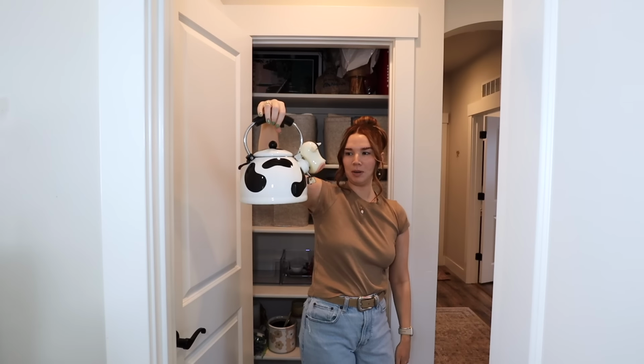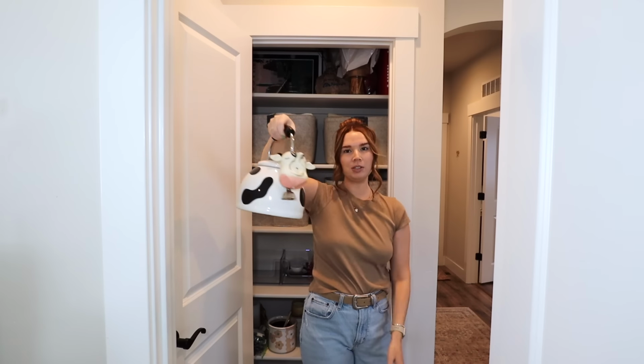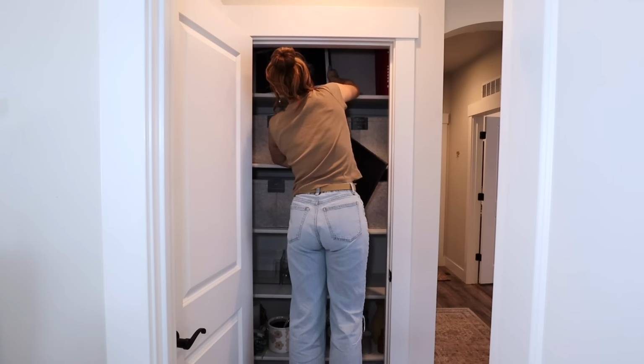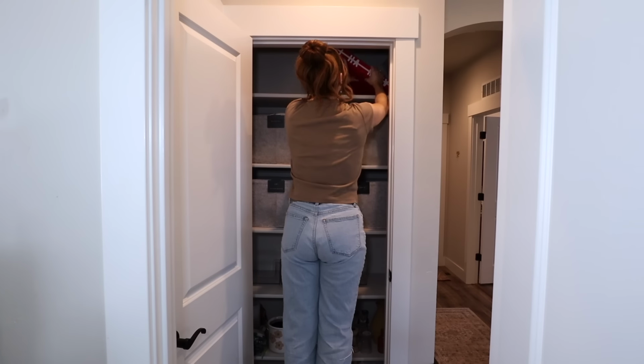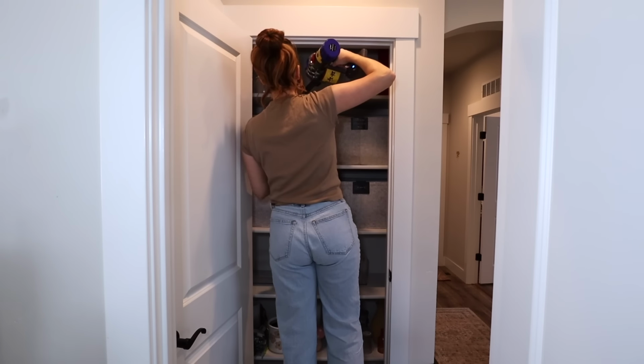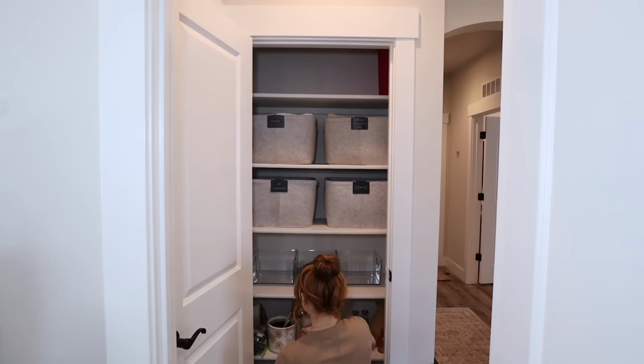So long. Should I put it back on the stove? I think I took it off the stove when it was fall time. She's so spring and summery. I'm going to put it back. Okay, I'm ready to put stuff back in.